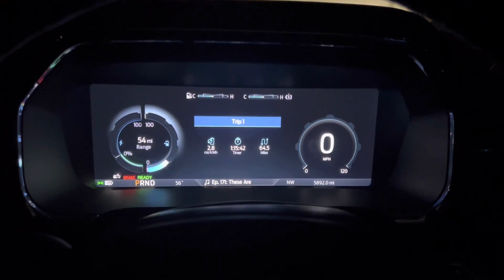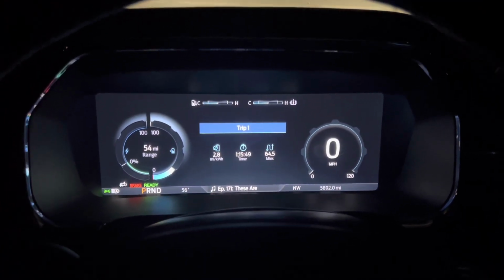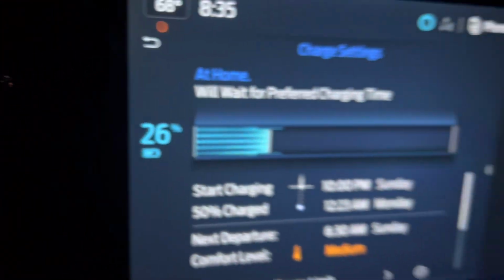I did have trouble with that first charger that didn't want to work, so luckily a spot opened up right away and I was able to jump on that. But yeah, pretty good. Definitely had some overkill, but it's a nice buffer. So I arrived with 25% or 26% is what this says.